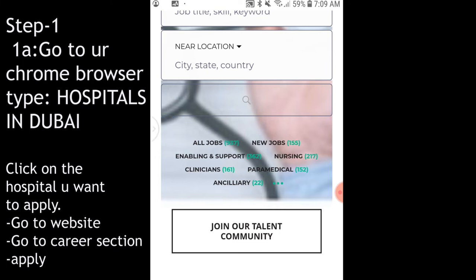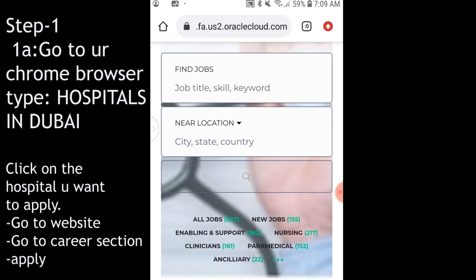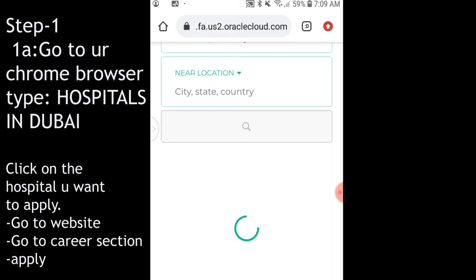Like, seriously, why are you wasting your time, wasting your transportation everywhere? Just click on all the jobs. You see the ones that are available, then you apply for it.